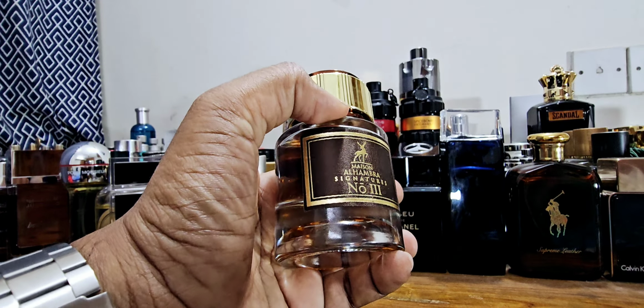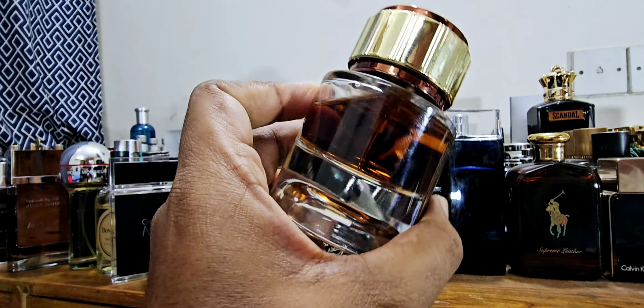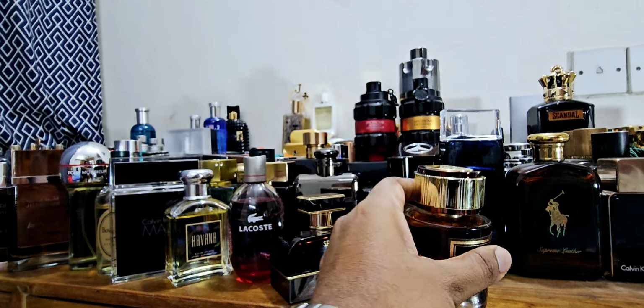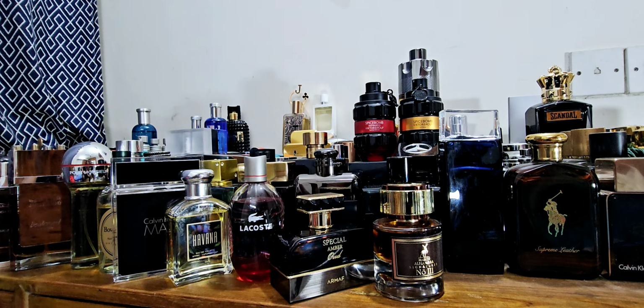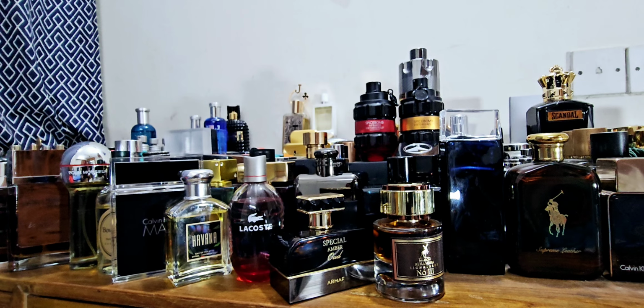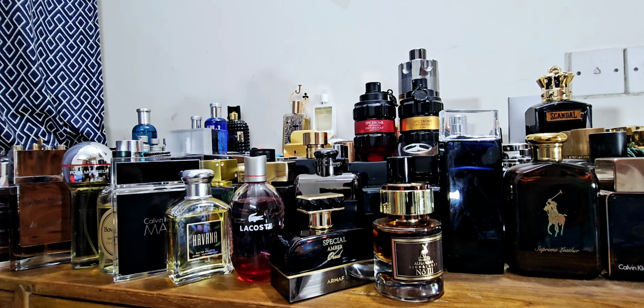Okay, this is Maison Alhambra Signature Number 3. This is a beautiful fragrance. It's a smaller bottle, heavy glass, but this fragrance smells so good, especially if you like pineapple in winter time. If you're craving a little bit of sweetness, and you just want to wear something that lasts a long time, try this one. Maison Alhambra Signature Number 3. Check out my review. Nice looking presentation.